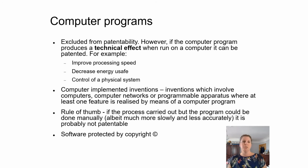So the next exclusion I'm going to look at is the exclusion to patenting computer programs. Again, if you claim a computer program as such, you're not going to get a patent, but there are certain aspects of computers and computer programs that can be protected. If your computer program achieves a specific technical effect, for example, improving processing speed or decreasing energy usage, or perhaps controlling some external physical system, then it's possible that you could get a patent granted for that.